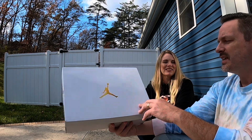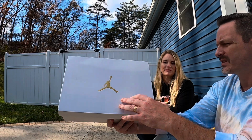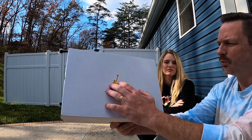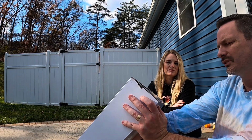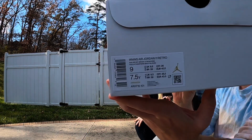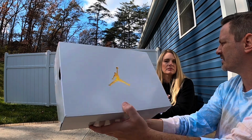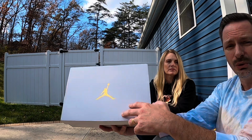But anyhow, this is more of a standard women's Jordan box. I'm pretty sure it's used for women's mids and lows and that kind of stuff. This is a very common women's box, just all white with the Jumpman there on the top. The tag reads Women's Air Jordan 11 Retro. The colors are Sail, Velvet Brown, and Atmosphere. He got a size 9 in women's. I'm not sure what the retail of these was. I think it was like 200 bucks or something. They were pretty expensive. I don't think they're real hard to get.